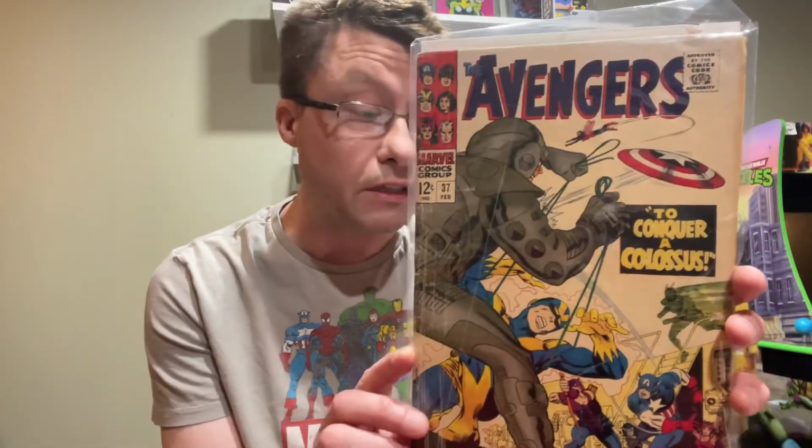So the earliest adventure that I've got in my collection is Avengers number 37. This is very good to find. It's a 3.0 to 5 out of 10 on the scale. It's about a $30 to $50 comic as it stands.